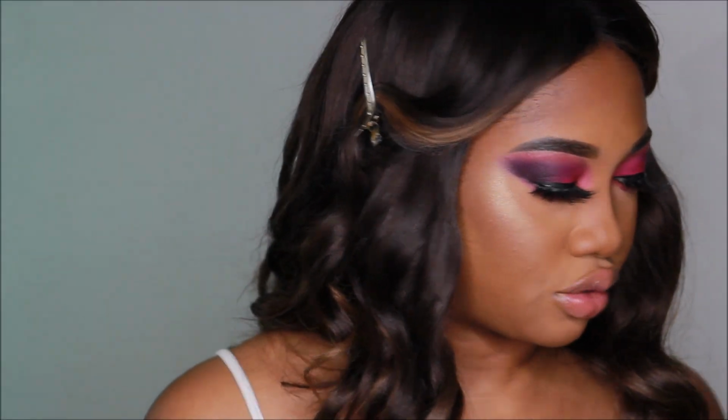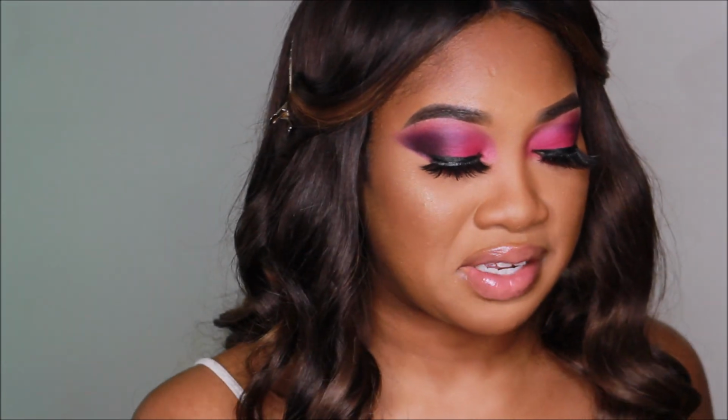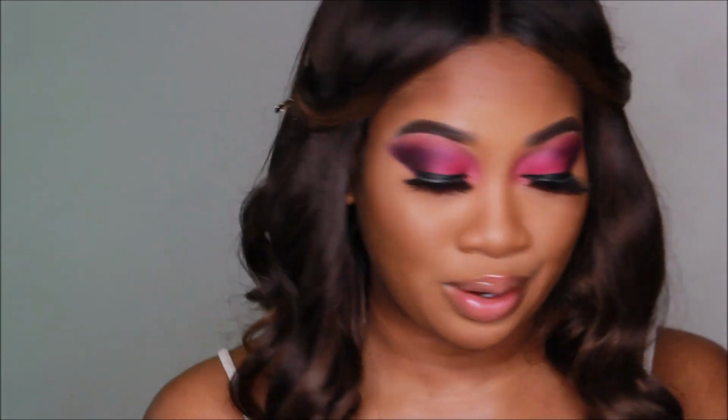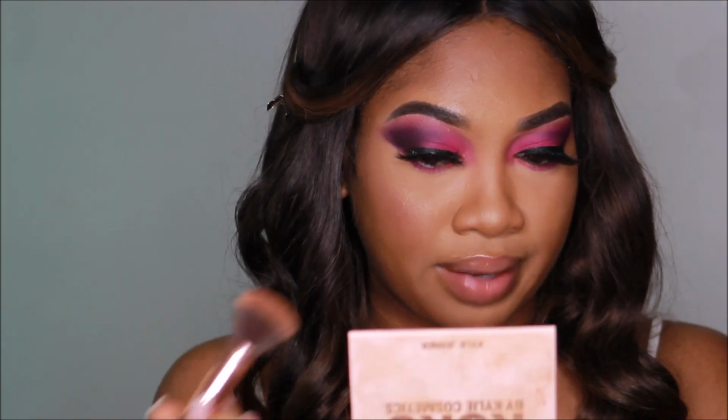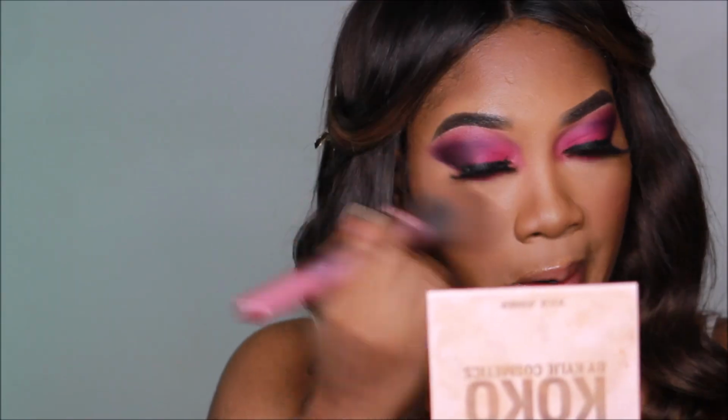Now I'm going to go ahead and do the cheeks. I think I'm going to take some of this pink out of that palette. I don't know. I'm going to mix some pink and red and pop that on my cheeks. Then I'm just going to blend all that out.